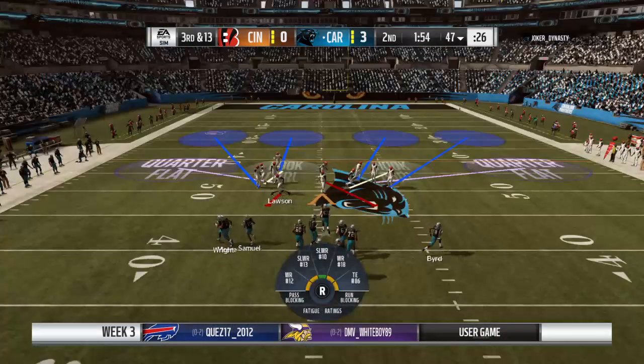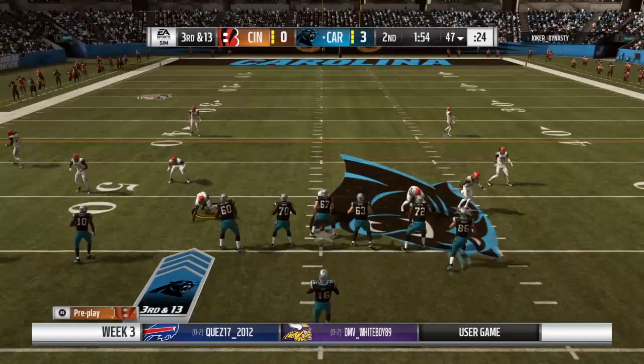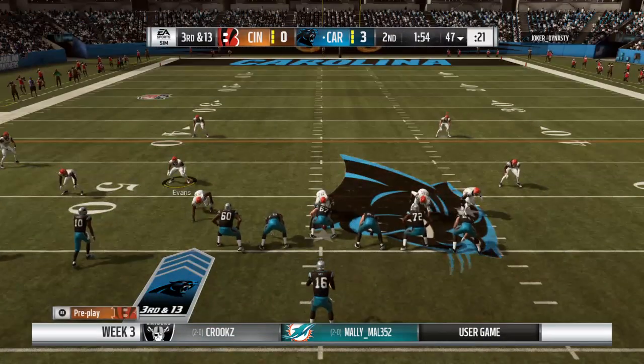The Panthers on third down. They've only converted once in 4 tries. This is going to be 3rd and 13.